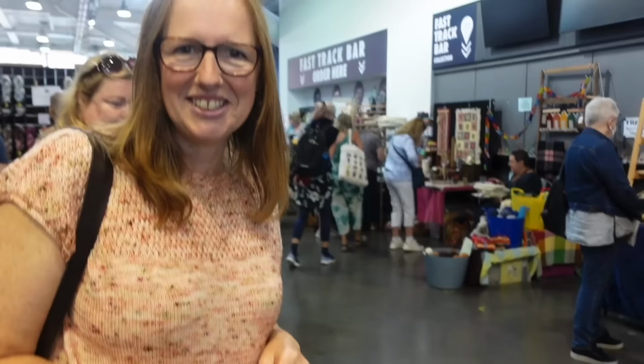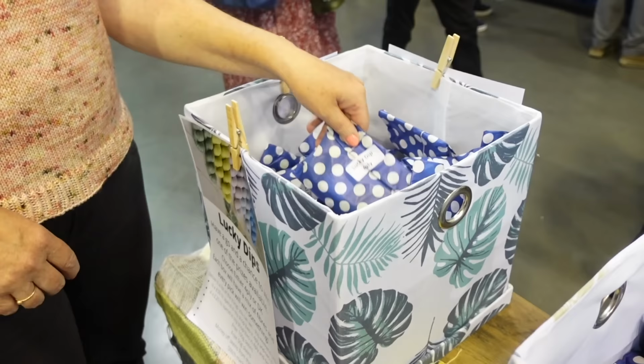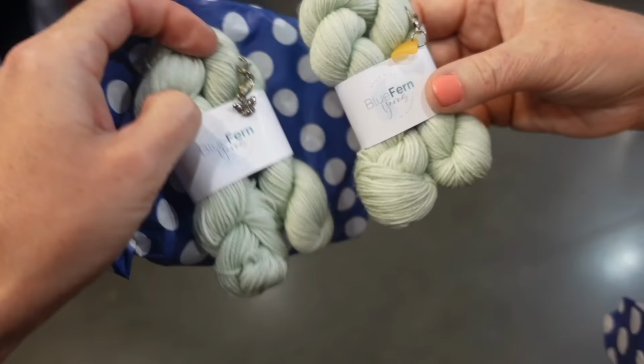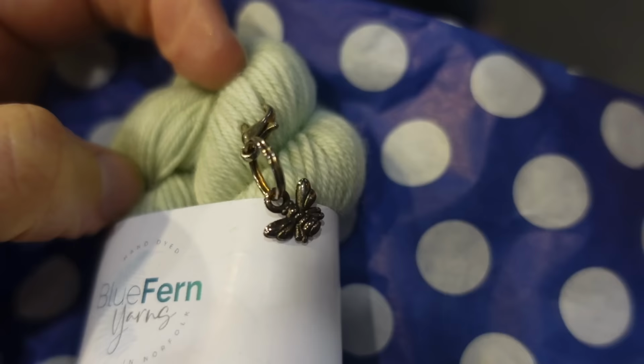So they had this really clever idea of a Minnie's Lucky Dip, and Sarah and I both did it. She took one from the top and I took one right from the bottom. And although they weren't all the same in those little packets, we still managed to be lucky dip twins and get the same yarn.